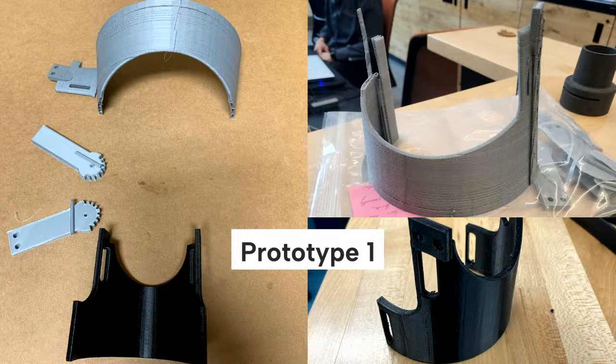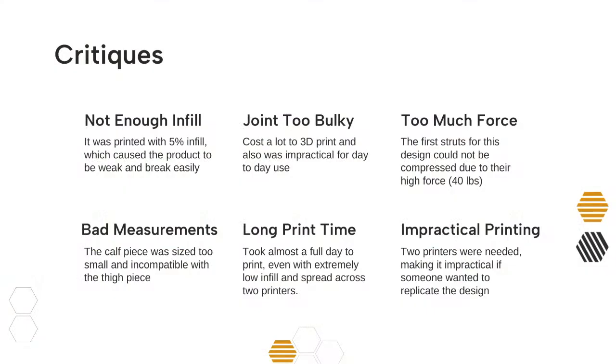This was a problem for a lot of reasons, and when we printed it out, it quickly became apparent. Our first print had too little infill, and it fell apart in our hands. Secondly, we realized that with our measurements, it just wasn't lining up. We also realized that with such a long print time, this prosthetic was not really feasible for a normal person to produce. Over 2 printers, it still would take a whole day to produce.